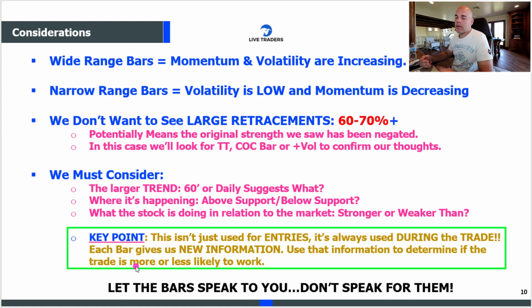And that's why I said stick a fork in it, the trade is done. Because as you guys know, I'm pretty well known in here for being about 90% accurate on my stick a fork in it calls. Why? Because I'm reading bar by bar. What did we talk about today on SQ? Long before the trade stopped, I said, guys, this is a bad sign, right? Wide range red bar followed by a topping tail. This is a bad sign, okay? So let the bar speak to you. Don't speak for them, all right?